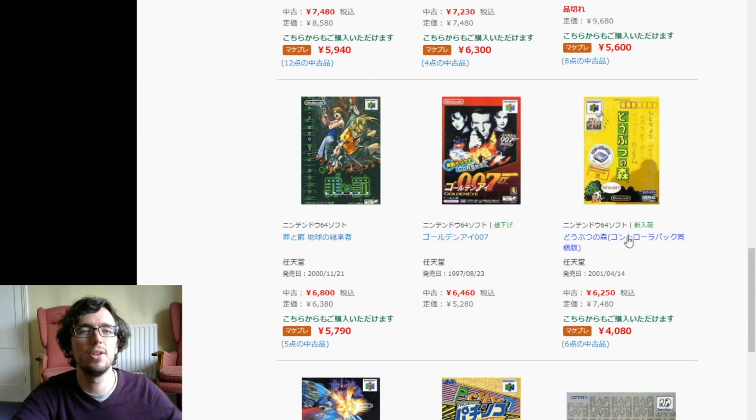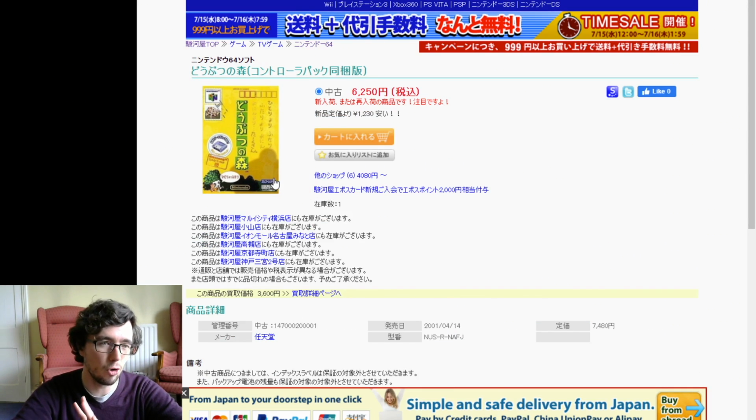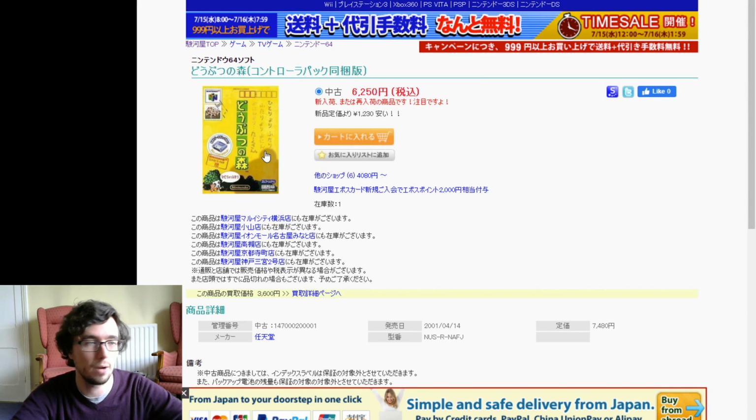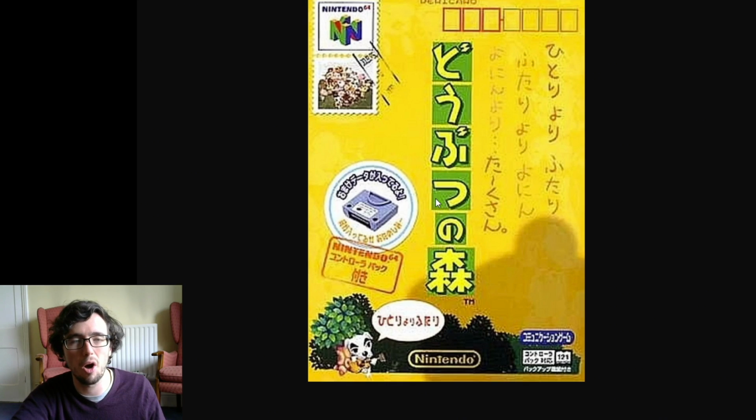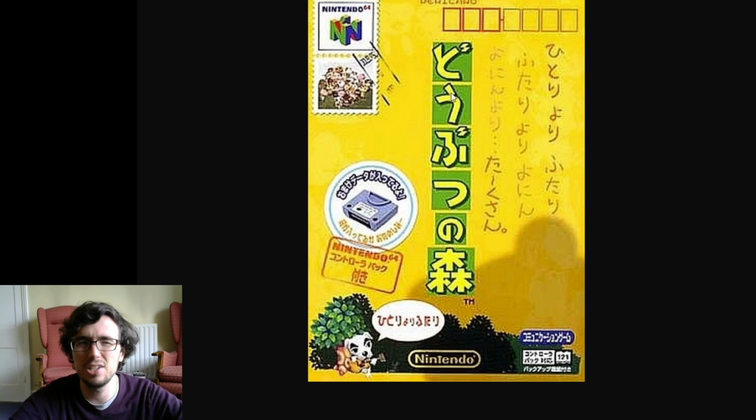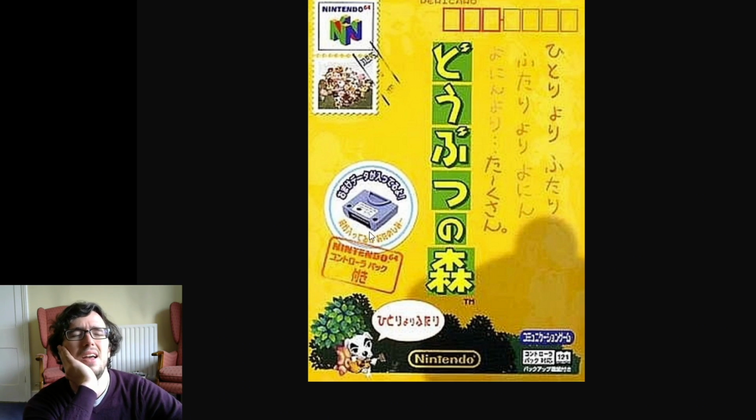And then here we've got Animal Crossing. If you're not familiar, Animal Crossing actually first came out for the N64. This version is a little bit different from the one that we got abroad for the GameCube. It comes with a controller pack, because I'm guessing you needed, I can't remember if you needed a controller pack to save the game or not. I haven't played it that much.